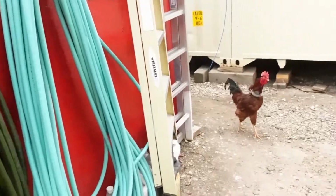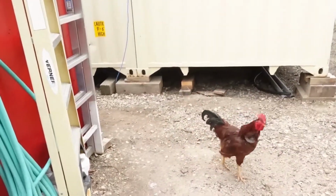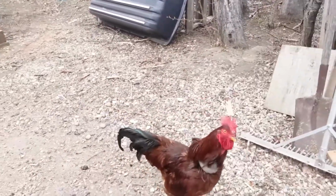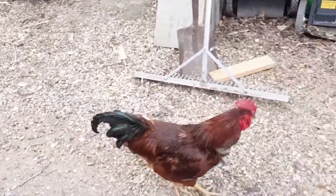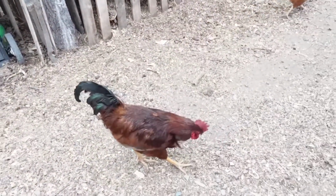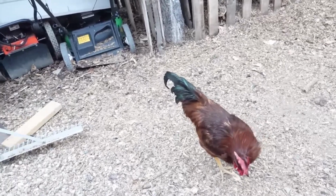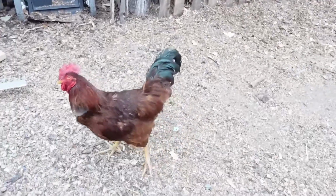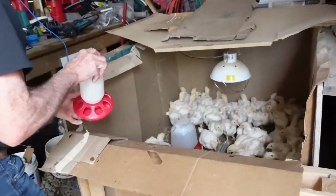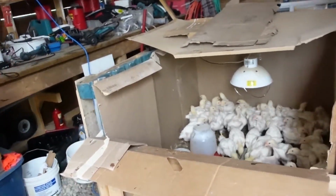Rusty's still got his neck cover on. It seems to have slipped down and the girls can still peck at his neck, so I think we're gonna have to take it off and put some more salve on. Let's go check on the babies. It's getting too small in there for them, so we're gonna try moving them outside tomorrow.